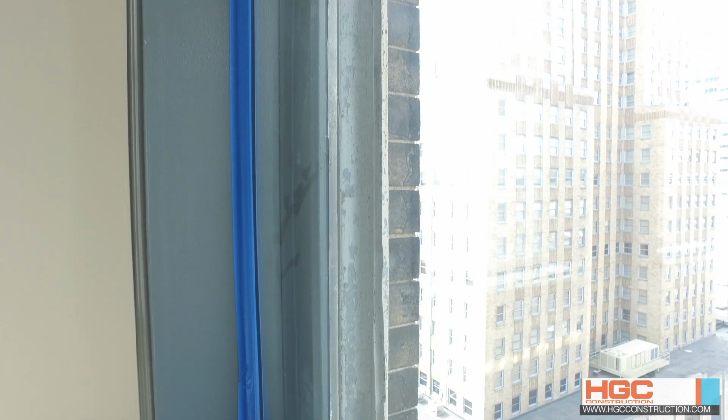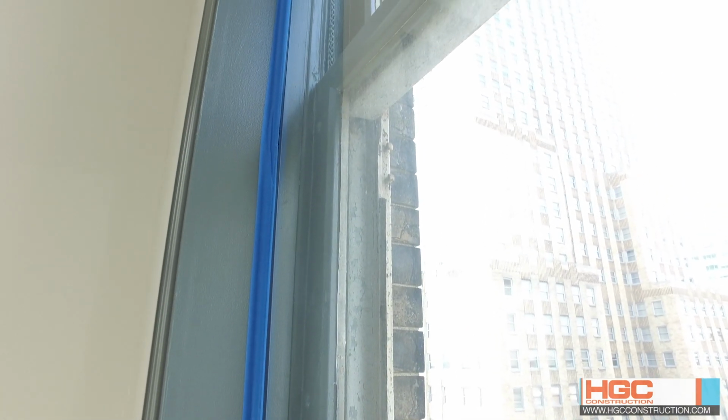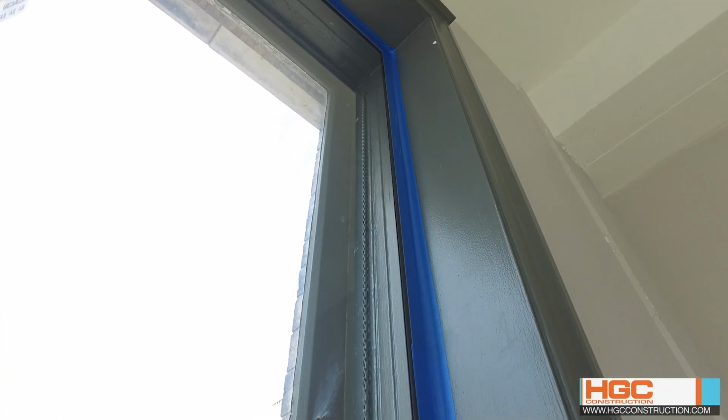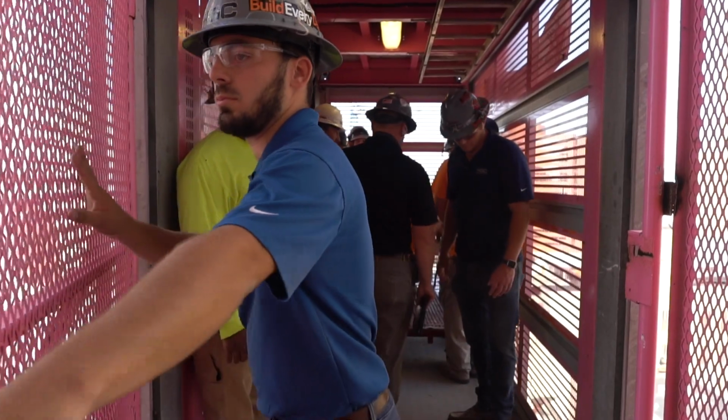So all the windows are historic, left in place, finished, repainted with a new storm window for better energy. And then we went ahead and replicated all the profiles of all the window casing, trim, moldings throughout to maintain part of the historic integrity of the building.